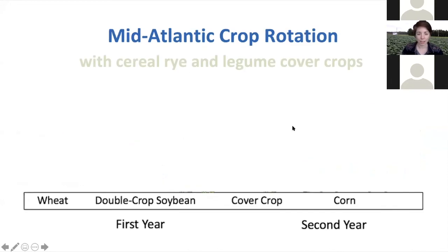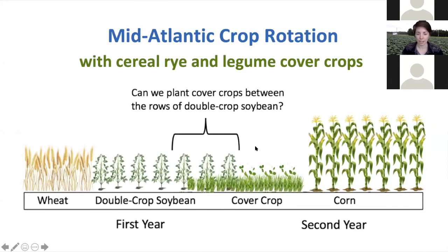So we are trying out this interseeding, and like Heather mentioned, she's been playing around with interseeding for a couple of different time periods, like earlier in the soybeans and later in the soybeans, and we are looking at the same thing.